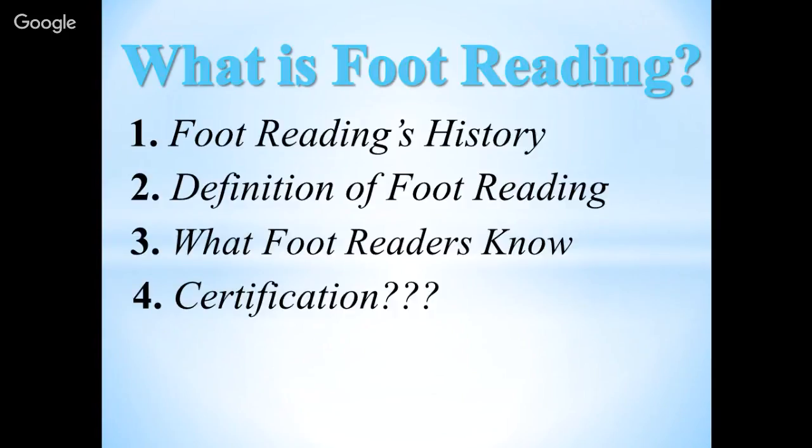Certification, we're going to talk about that. Like, is this a certifiable modality? That's a very interesting conversation, especially since we have an international audience here in the chat. It'll be fascinating to discuss that and share some of the budding realizations in the foot reading space. Bet you didn't know that there was a foot reading space, but now you do.